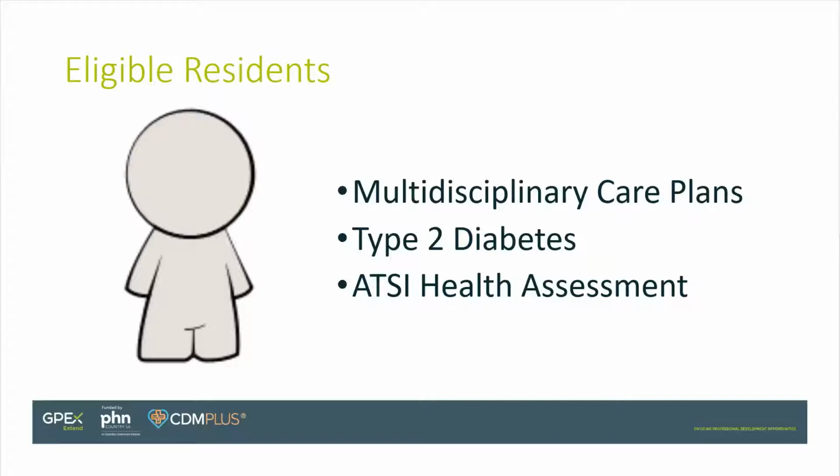From the 10th of December last year until June 22 next year, the temporary MBS items have been made available to help better support residents in aged care facilities during COVID-19. They apply for those patients that have these existing plans, including a shared care plan as well.